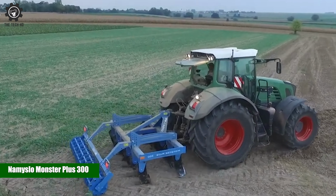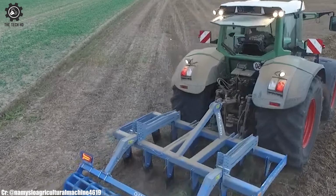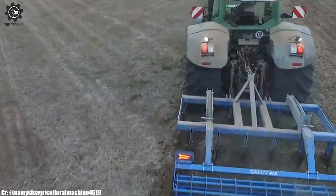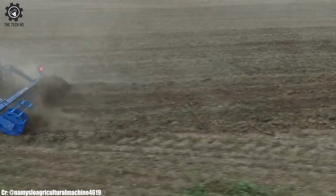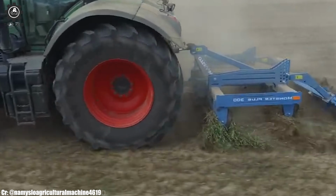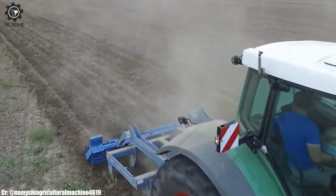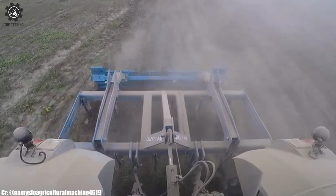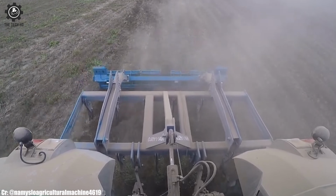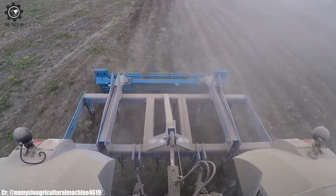Namaslow Monster Plus 300. The Namaslow Monster Plus 300 is a robust and high-capacity agricultural implement designed for efficient soil cultivation. With its innovative design, it offers effective tilling and seedbed preparation. The Monster Plus 300's sturdy construction and durable components ensure reliability and performance in demanding field conditions.